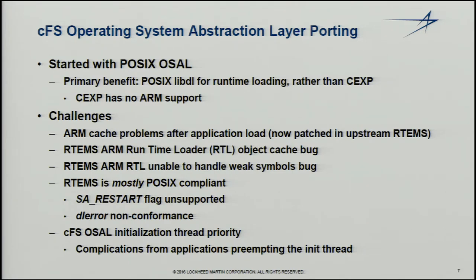All right, so like I said, our Flight Software Common Core heavily leverages the Core Flight System. And so one aspect that we had to work on was the operating system abstraction layer. Out of the box, Core Flight System provides an RTEMS operating system abstraction layer. However, it was for RTEMS 4.10, and it didn't have the runtime loader at that time. And so it was using an additional piece of software for a runtime loader called CEXP.